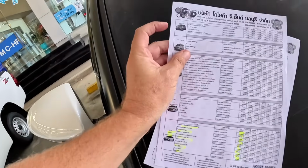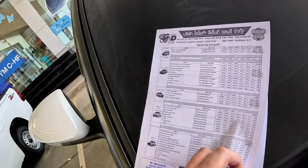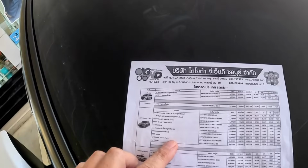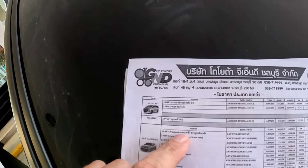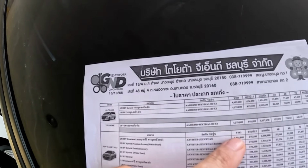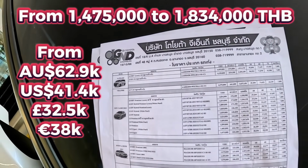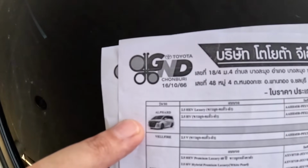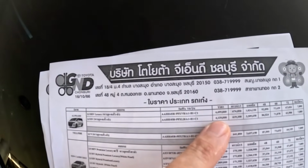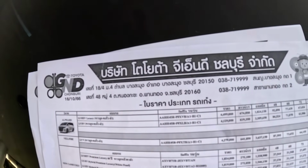And Camry, oh, I've got to tell you about Camry. They don't have one on the showroom floor. So Camry Premium Luxury 60th Anniversary Edition, 1.834 million baht. They start at 1.475. And these Alphards, these luxury people movers, 4,129,000 up to 4.499 million baht.